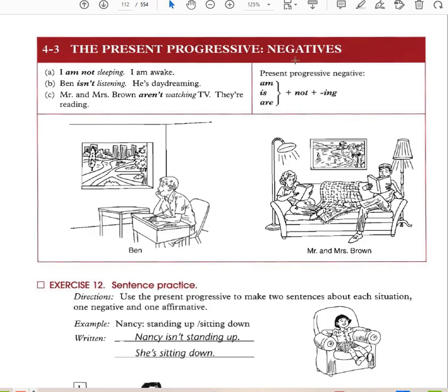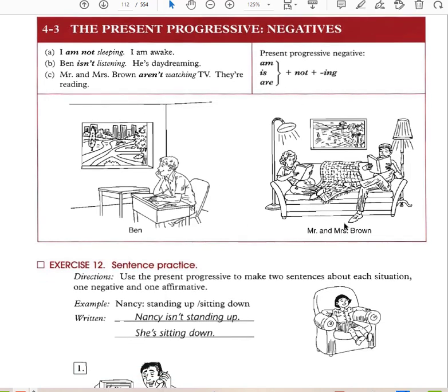So the present progressive negatives. I am not sleeping. Ben isn't listening. Mr. and Mrs. Brown are not watching TV. So present progressive: am not watching, is not watching, are not watching. So Mr. and Mrs. Brown are not watching TV. Ben is not listening to his teacher.